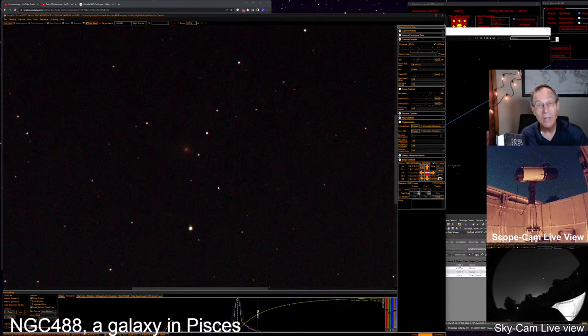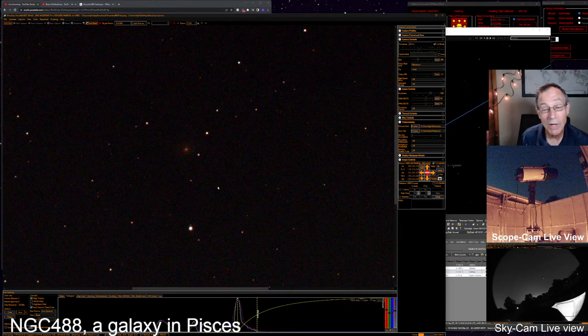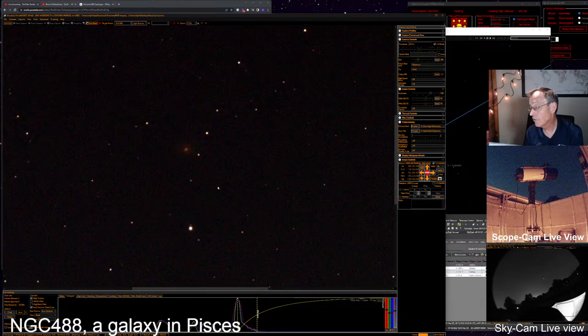So SharpCap 4.0, which is what we're using here, is smart enough to darken those confetti pieces, and you'll see them gradually become dimmer and dimmer. And the parts of the sky that don't change, that part of the sky would be our stars. And SharpCap is smart enough to say, oh, so that part he wants to see. This is NGC 488.